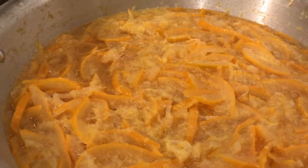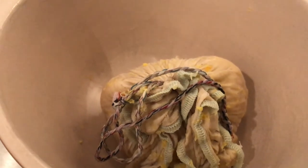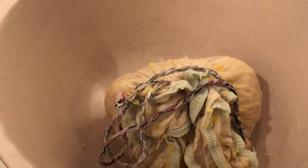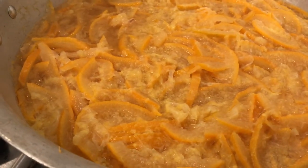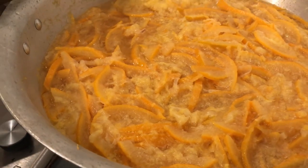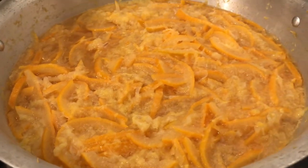Smells amazing. Here's the softened peel, and you can see I've removed the bag full of pips and stuff. I've given it a good squeeze with the back of a wooden spoon just to get all the pectin out. You'll see there's quite a lot of gelatinous liquid that comes out of it, and I've popped that back in here. So what I'm going to do now is measure out the juice and pulp, and for every pint of liquid I need 500 grams of sugar. So I'm going to do that, and then I'll pop this preserving pan back on the boil.